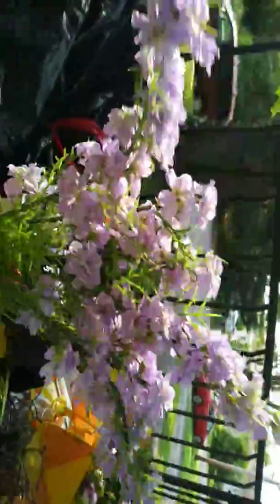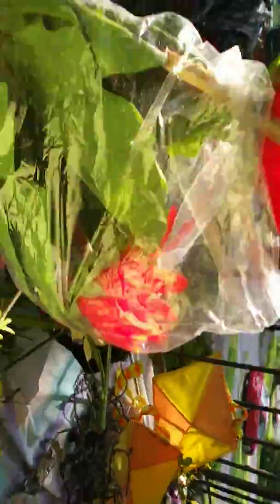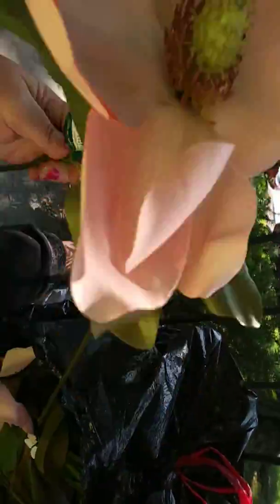There's another big thing of those. They were so pretty. I love purple flowers. Look at all those. Oh my gosh, you guys. Look at that. Look at those orange ones, still in the pack. All this stuff is, like, still in the pack. Oh my, look at that. Is that gorgeous or what? Look at that, I love it. They paid $7.50 for just this flower. For just that flower. And I have tons of them.